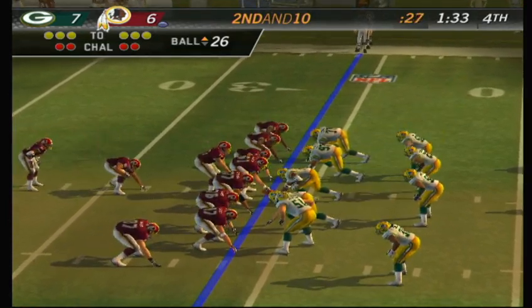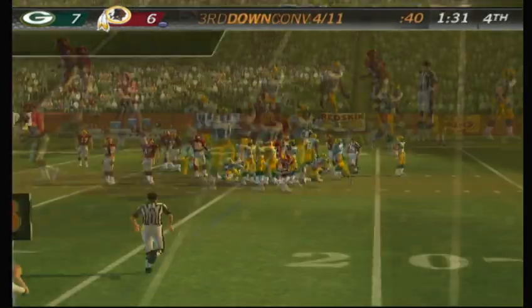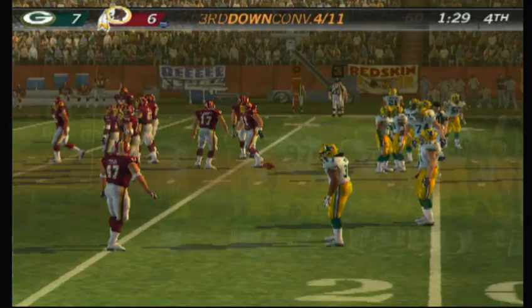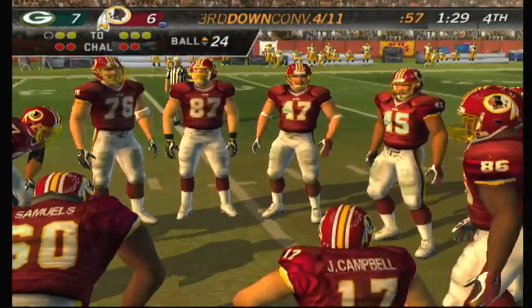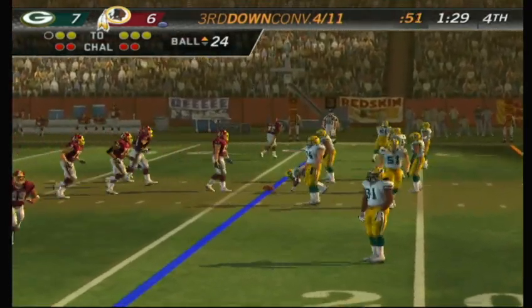Green Bay goes with a 4-man front. Pickett is there on the stop at the 24-yard line. They're going to keep it moving here. They're heading straight to the line. If they could get it to the 16-yard line, that would be a first down.